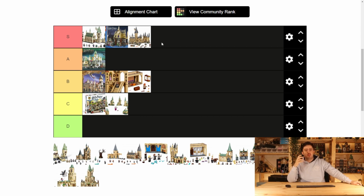I think that's the appeal of sets like Diagon Alley, it encompasses the grandeur of having a massive sort of set, but we also get a ton of minifigures. I know we get minifigures in the set, but we only get 4 of them. But it's sort of a niche set at its micro scale. It's at a different scale than the rest of these sets on this tier list. But it's definitely an S tier set, but I'm not sure if I love it enough to put it right at the top to beat some of these classic Hogwarts Castle sets. Not yet anyway, maybe in 5-10 years time I will.